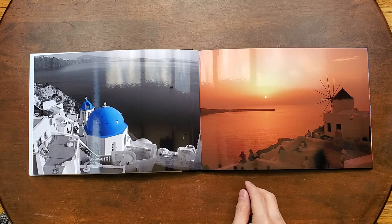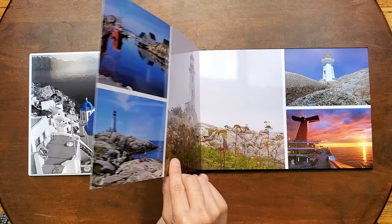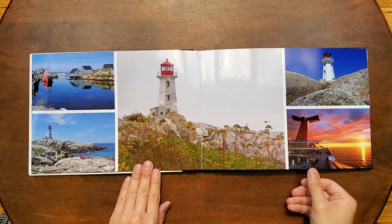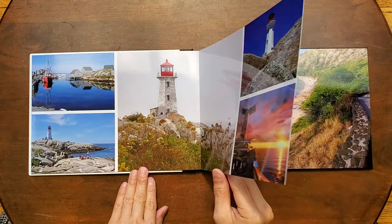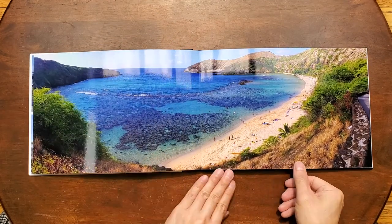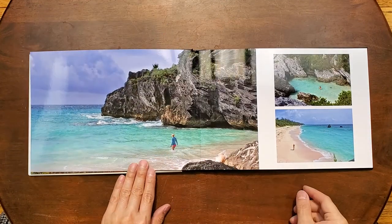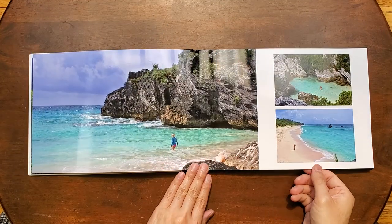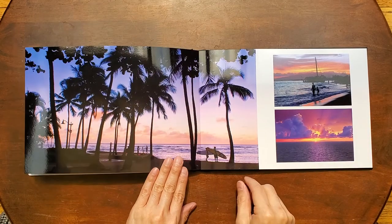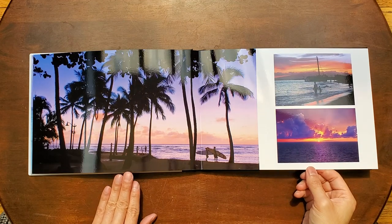The pages inside are really nice and high quality too. Really glossy, and the paper's so thick that it's actually kind of rigid. Really high quality. The images are printed really nicely. Nice accurate colors that match my color calibrated photo editing display. And the colors are rich and deep and saturated. Really nice.